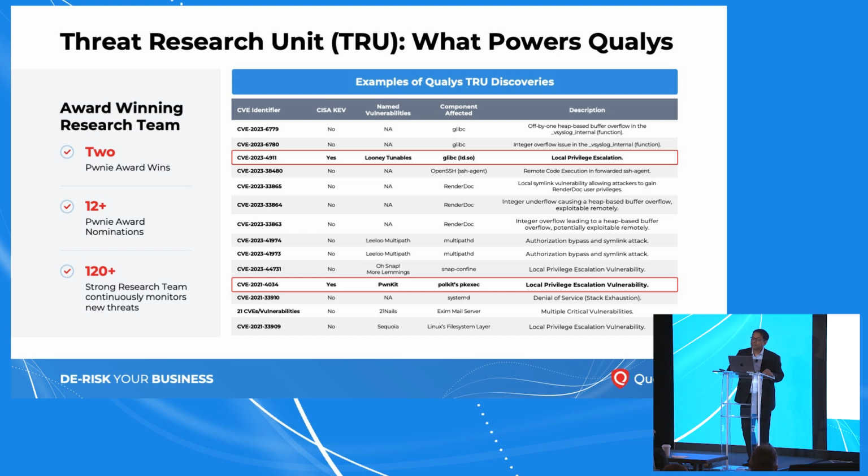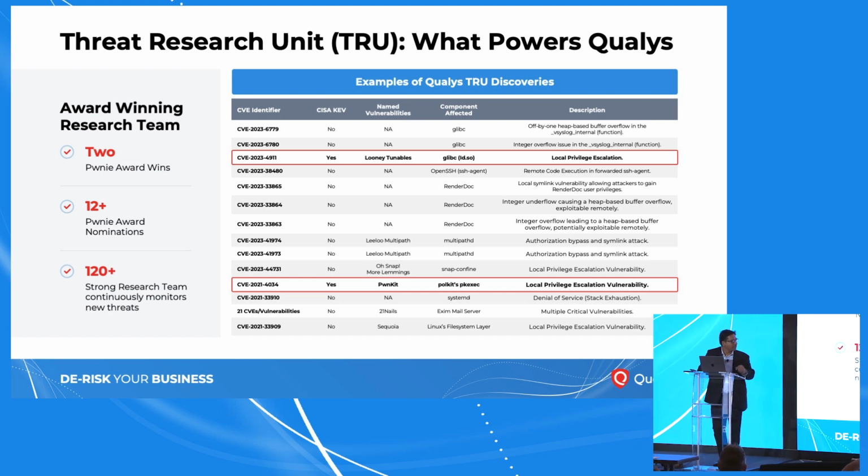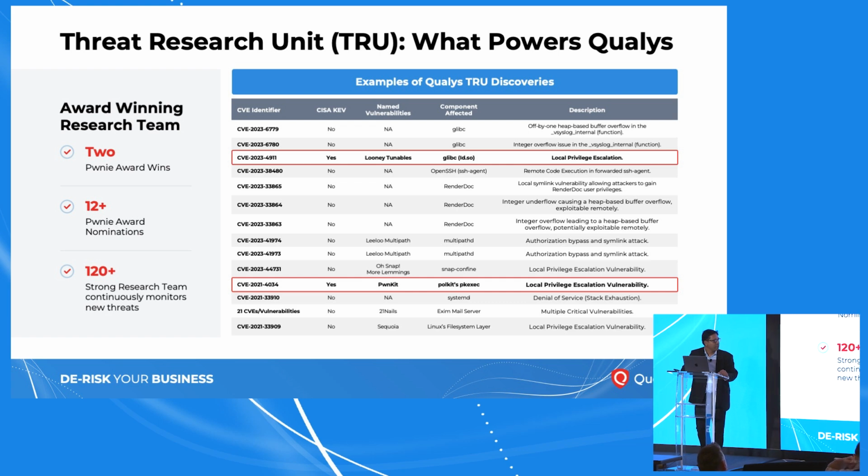Not only that, but some of our recent discoveries, like you see the 2 ones that I've highlighted, the Looney Tunables, as well as spawn kits, these discoveries were also added to the CISA KEV list, the known exploitable vulnerability list. So all of this is our primary research that the research team does, that we want to make sure that our customers, our users are able to always secure their environments for. So this is a team that does all of that.